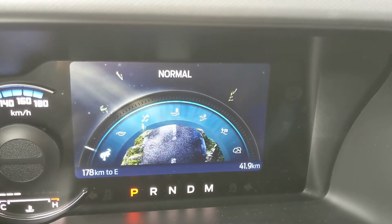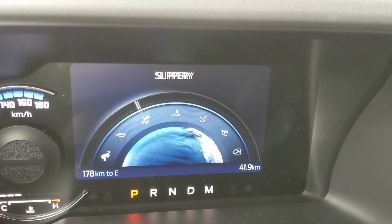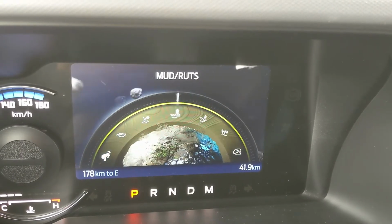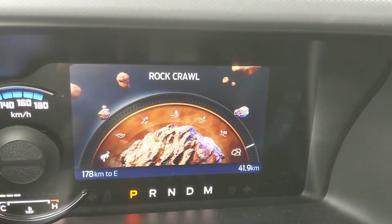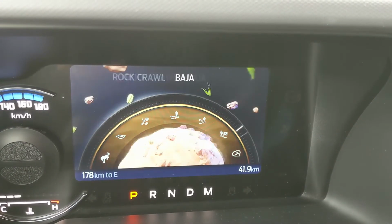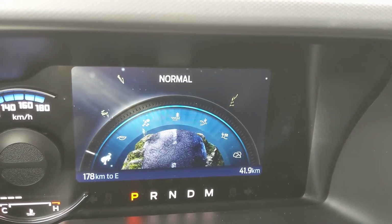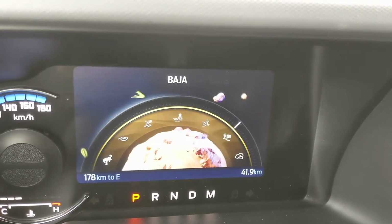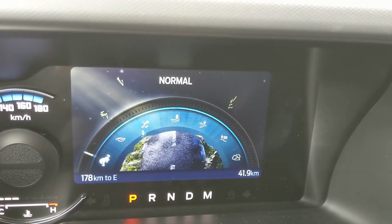I'll just okay that, but you have normal, eco, slippery, mud ruts, sand, Baja, rock crawl, and then that's all on the one end, and then it only goes in the one direction, but you have a ton of drive modes there, so you can really go anywhere with this vehicle, and that's pretty neat.